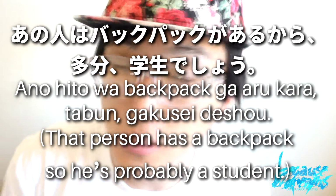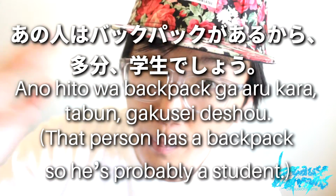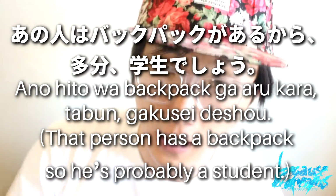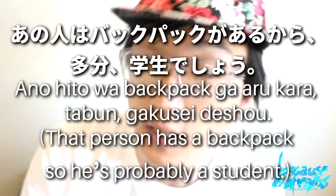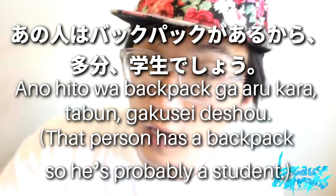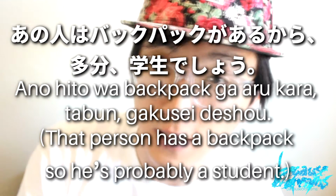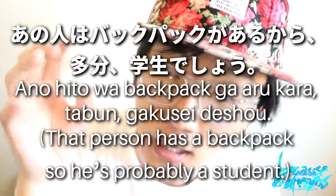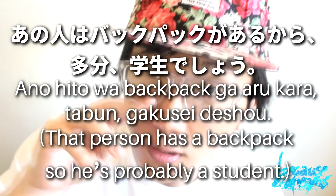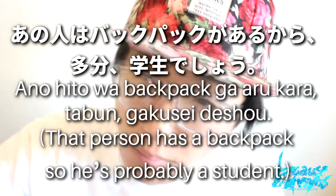First up, we have ano hito, which is going to be that person. We have wa, marking that person as the topic of the sentence. We have bakupaku, which is just going to be the katakana for backpack. We have ga aru, and that's modifying backpack, so it just means has a backpack. That person has a backpack. We have the particle kara to mean because. Then right after that, we have the grammar construct that we're using here. Tabun means probably. Gakusei is a noun for student, and then we follow gakusei with deshou, so it's probably student. Ano hito wa bakupaku ga aru kara tabun gakusei deshou. That person has a backpack, so he is probably a student.